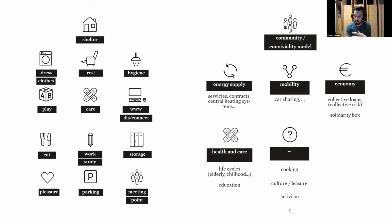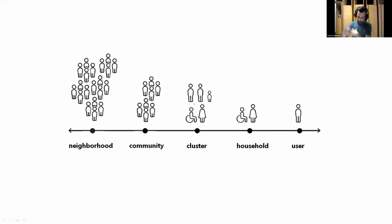We need energy that has to come from somewhere and can also be produced in the home. So there are a lot of activities that relate to housing and that we forget about. And also, we use this project as an excuse to rethink where we have to do these activities, because maybe not all of them have to be done at the household sphere.